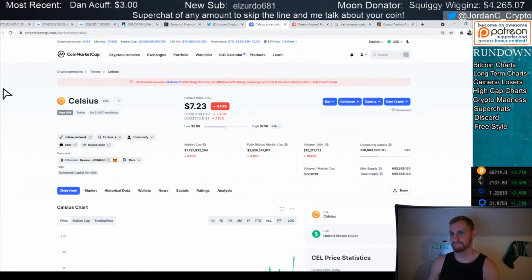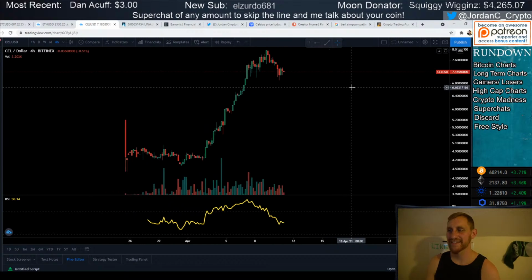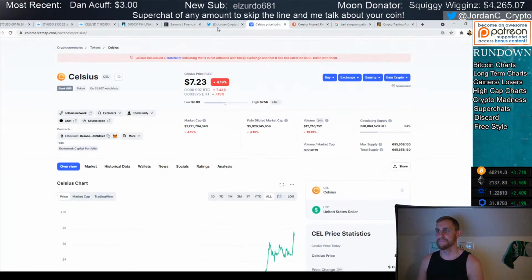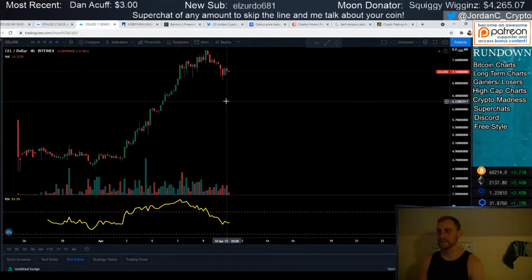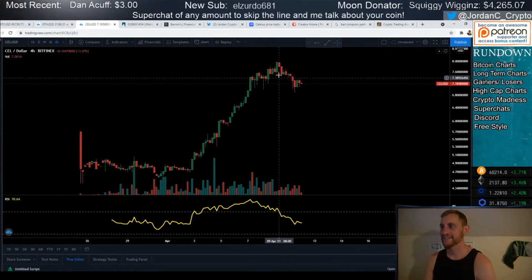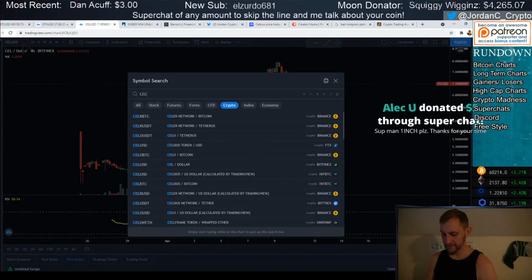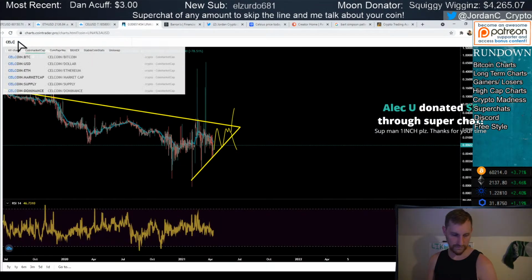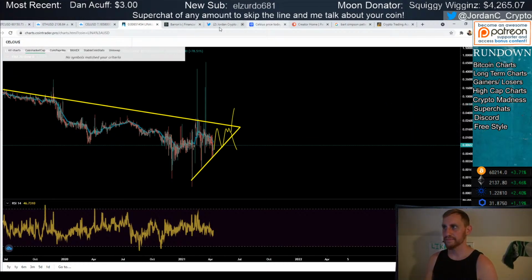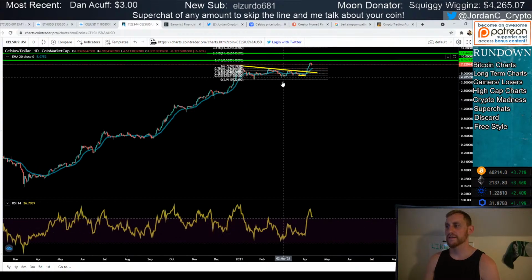Celsius. 718, 723. A little bit of discrepancy between these two. I was like, that doesn't look like the price. Yeah, so Celsius, CEL. I mean, it's just kind of consolidating, right? I'm a little confused though. I want to make sure I got the right chart, the long-term chart, because it doesn't look like the full chart there. Hold on. Celsius. There we go. I want to make sure I have the full chart before I look at it. The other charts were kind of wacky.